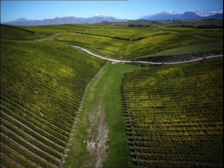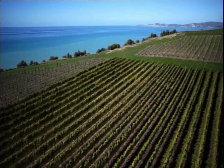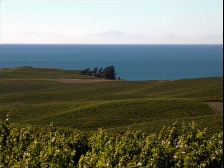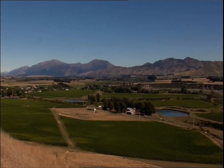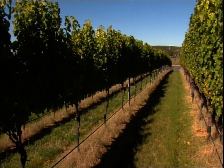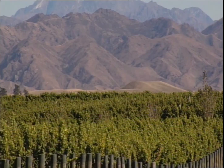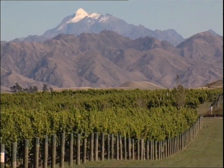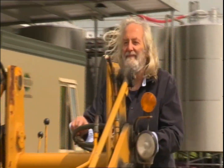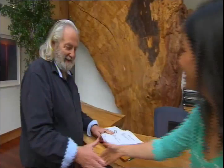Marlborough is New Zealand's largest wine-producing region. Green vineyards spread out as far as you can see. Overlooking the ocean in the Awatere Valley is Yealands' estate. In just 11 years, the winery's gone from a few holes in a paddock to becoming a major producer, exporting to 65 countries. The Yealands Sauvignon Blanc won the title of Best in the World. The award's a great tribute to owner Peter Yealands, who came to winemaking late in life after a pioneering career in the mussel industry and deer farming.